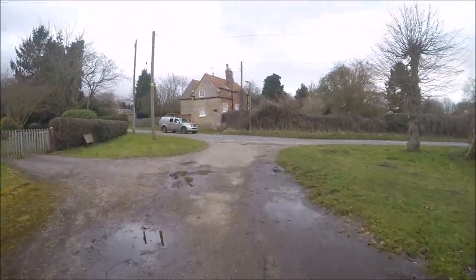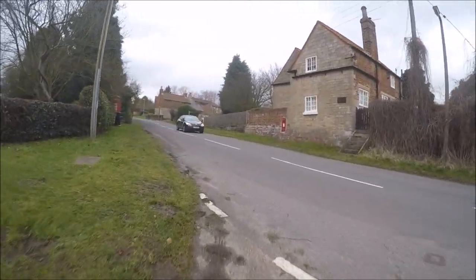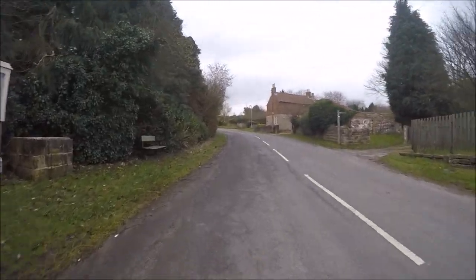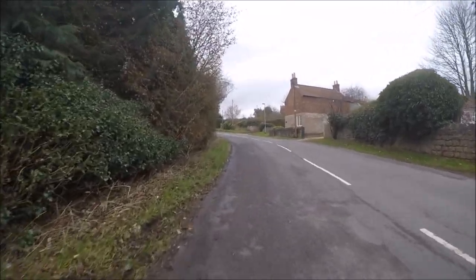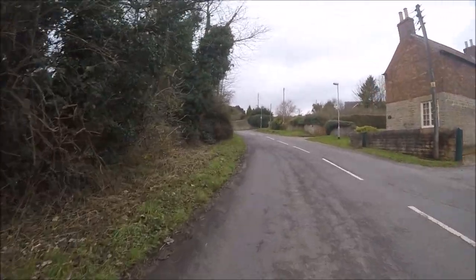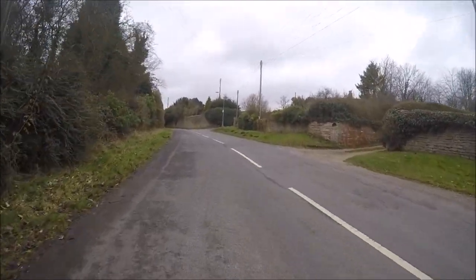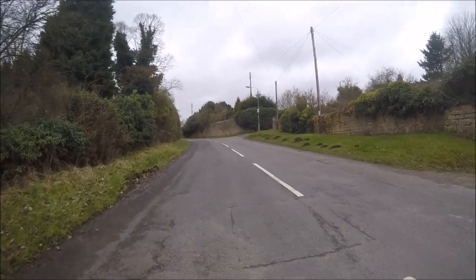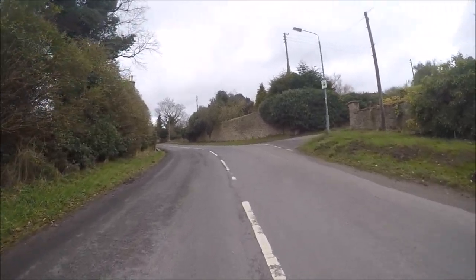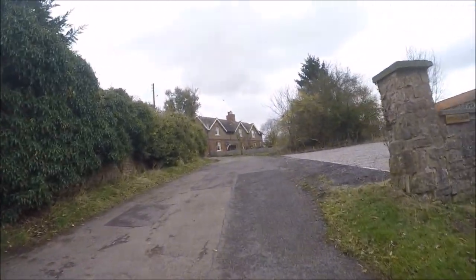Now this is where I missed my turn in and couldn't find it, and actually I rode straight past it, not realising there's a little turn in. There's a bench on this side, and on the opposite side, which I've just passed now, that's where I should have turned, and I didn't realise. I know my sat map was telling me to turn, so I didn't spot it till there was another turning, and then I took this next turning, which took me into some houses. Then I was totally confused, couldn't find it, rode back down and still missed it.